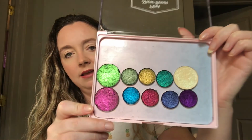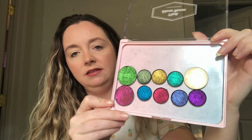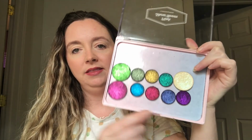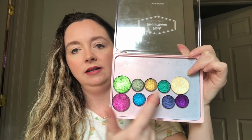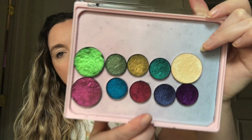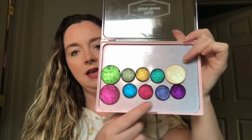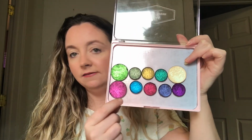Let's show you what we have going on today. So I'm going to swatch all of these. Probably won't get to try all of them in an eye look because that's a lot. But this is the highlighter shade, and the rest of these are pressed multi-chromes. And they come in two different sizes. As you can see, these are the two larger ones, and these are the smaller ones, and there is a price difference. So this is what we're getting into. How about I swatch first, and then we'll talk about packaging and shipping and all that, my experience, and then we'll do an eye look.